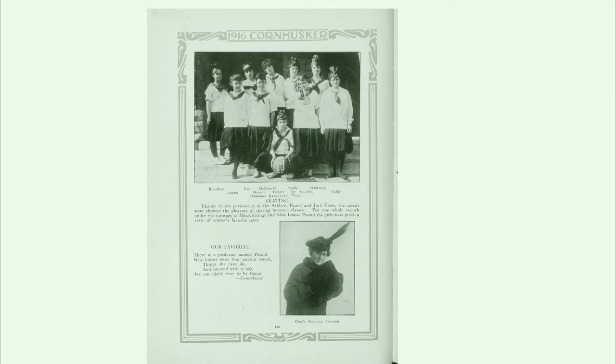This is the page from the Cornhusker where I found the portrait of Louise. And there's also this really awful little poem that her students wrote to her. And a thank you for setting up skating, ice skating, and then a great picture of the basketball team. So some of these photos I pulled out of other things.